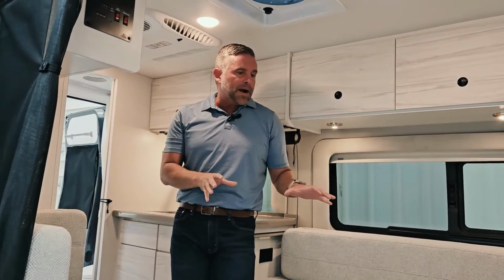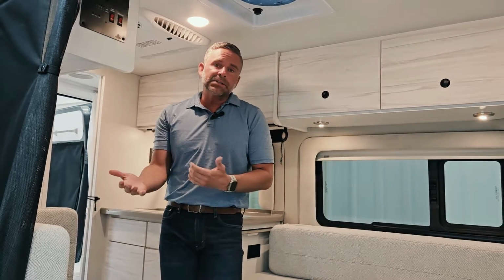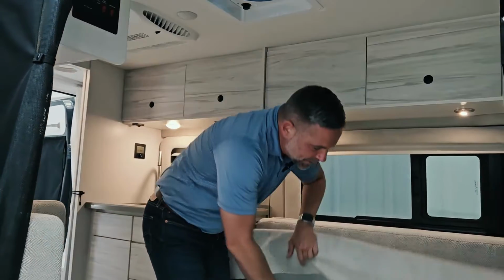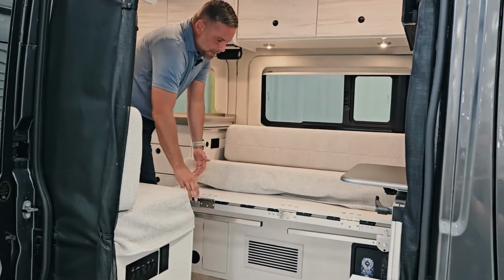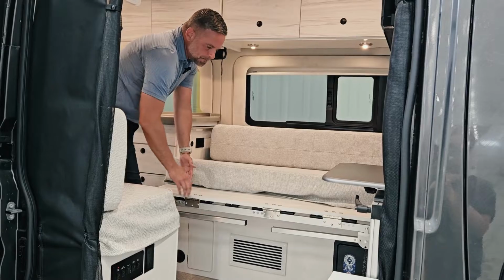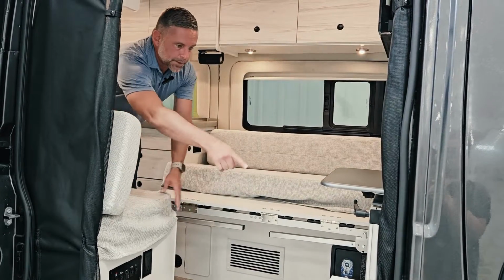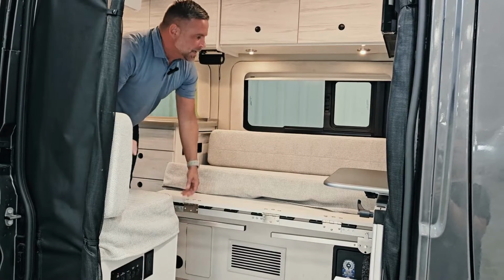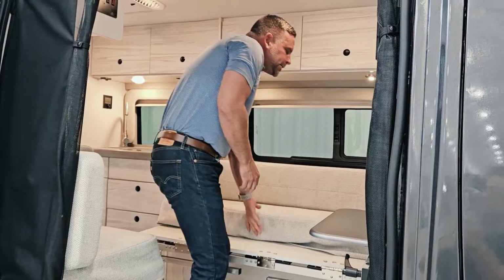And so the nice thing about this, the Lagoon table is currently in the way, so I won't make the bed, but the bed is super easy to make. I simply just lift this up, slide it out. Once I get it all the way out, this is a hardwood board here. This will actually flip over and it'll rest on this platform and rest over there on your cup holder area. And then I have my 54 by 72 inch bed. So very large for this size of a unit.